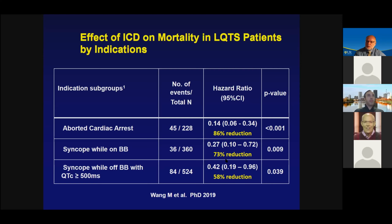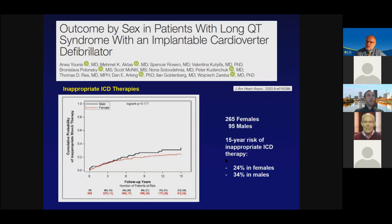And this should be done even further, as Dr. Goldenberg mentioned, with some specific genotype. But there are also some drawbacks of this therapy. There are so-called inappropriate therapies, which means that this device delivers a shock for arrhythmia which is not really life-threatening, or for other reasons. And unfortunately, there is a relatively high risk of those inappropriate therapies.